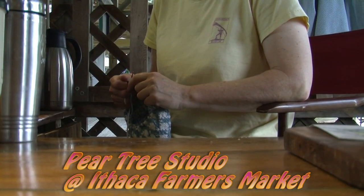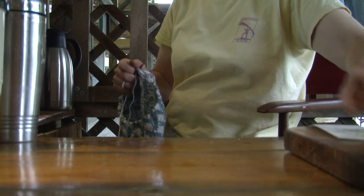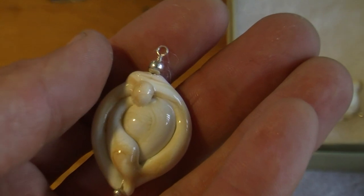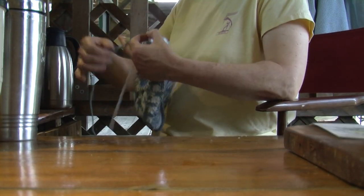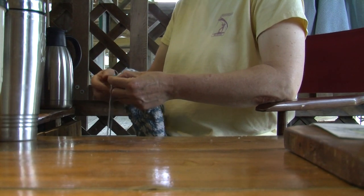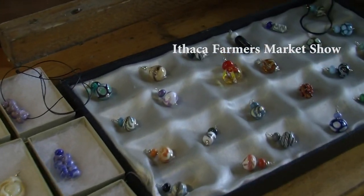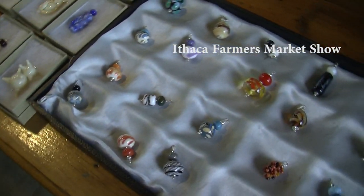Beads. The glass beads, probably 10 years. And this one looks particularly expressive. It looks like a woman holding a heart. It looks like a lot of things. But clearly it's different than some of the pendants that are like a teardrop or two beads together.